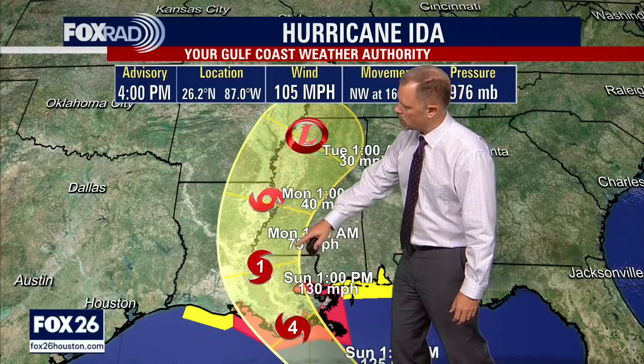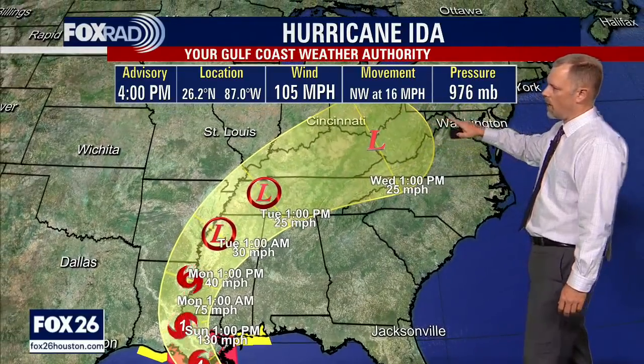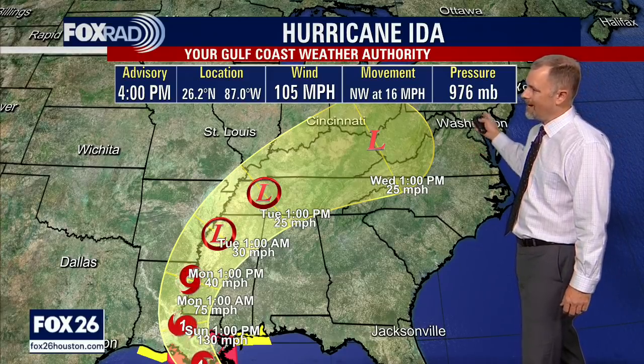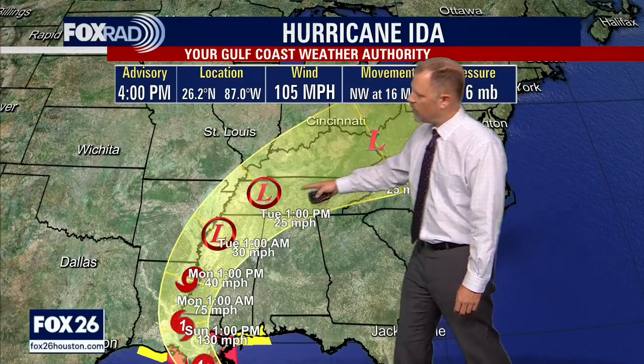And then as we talked about, it's going to curve up. We're going to look at a tropical storm status and then a tropical depression, and then this is still going to bring rain to a lot of folks over on the East Coast, and eventually perhaps even the nation's capital could begin to see some rain that's somewhat related to what Ida is doing. So there's a lot of folks who are going to feel some impacts.